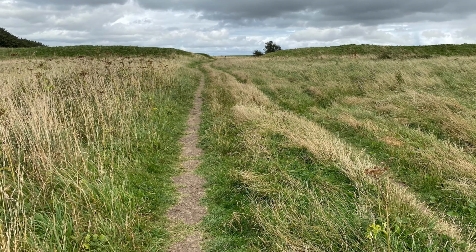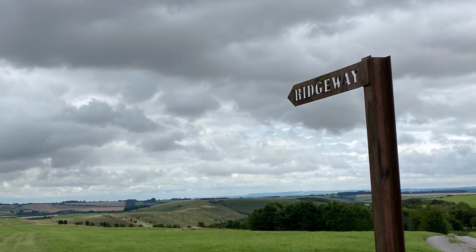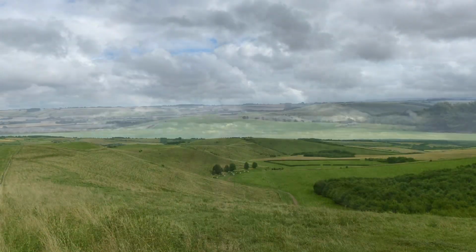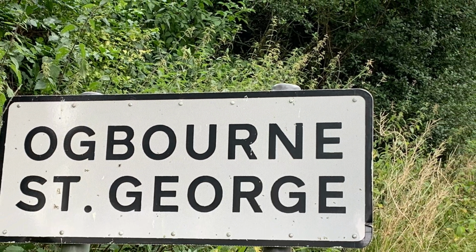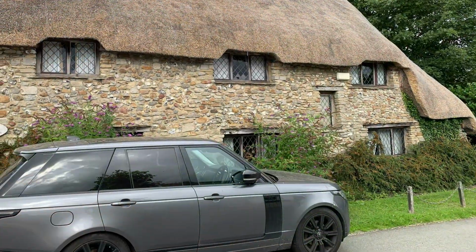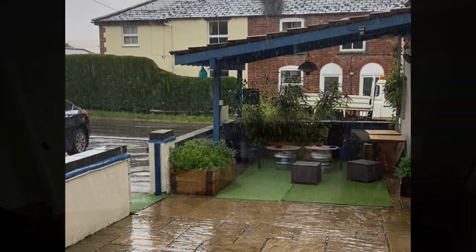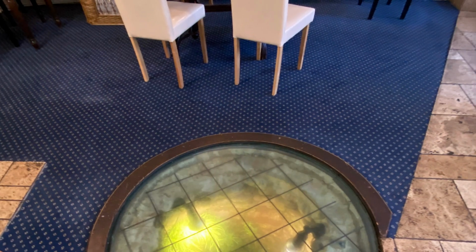The route took us right through the middle of the hill fort and then onto the immensely beautiful Smith's Ridge with some outstanding vistas as we walked. After leaving Smith's Ridge, we descended into the very pretty village of Ogbourne St George. We arrived at the inn with the well just before the heavens opened. The inn with the well provides fine accommodation, good food and beer, and has a well actually within the restaurant.